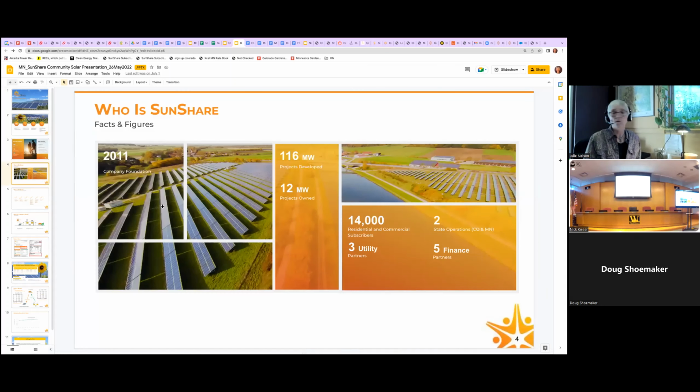This slide speaks to what we've done already. We were founded in 2011. We've got 116 megawatts developed, 12 megawatts of those owned, and our business model moving forward is to own and operate our gardens for the life of the projects, so that we would be your supplier for that garden for the whole life that you choose to stay enrolled.